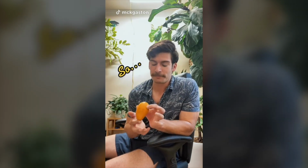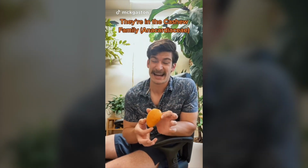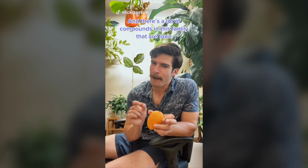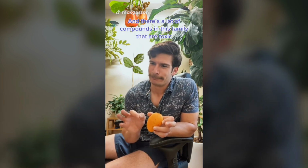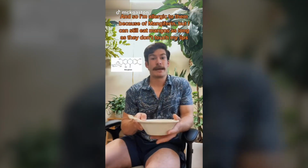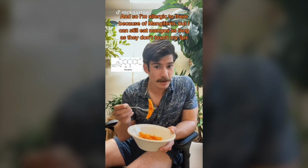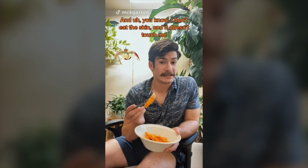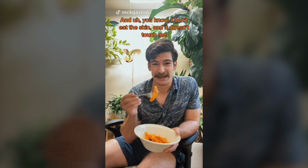And so, they're in the cashew family, Anacardiaceae. Well done with that name. Along with cashews and poison oak. And there's a lot of compounds in this family that are toxic. And so, I'm allergic to them because of mangiferin, but I can still eat mangoes as long as they don't touch my lips. And I don't eat the skin and it doesn't touch me.